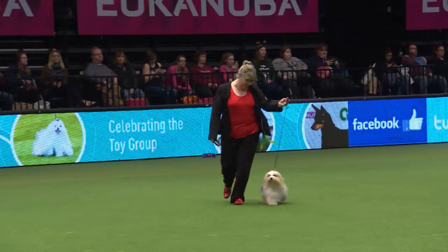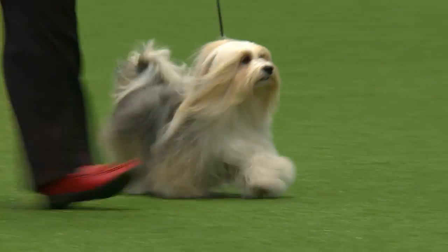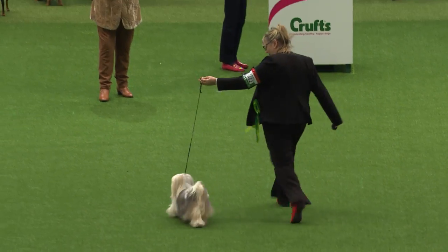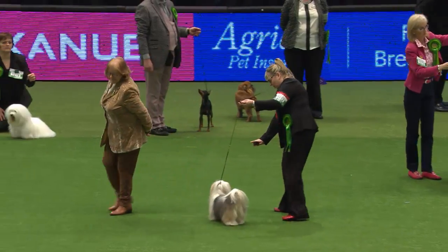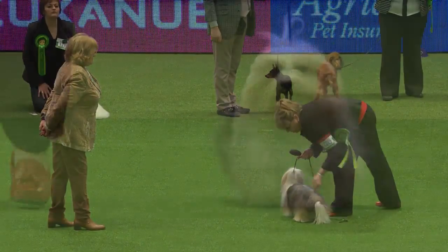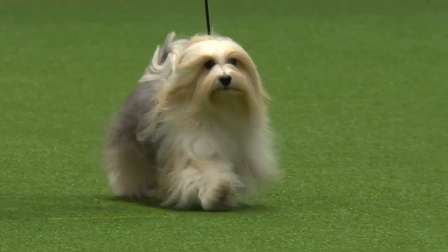This is my place in the world. And a jaunty springing action and a slight rise to the top line is typical of the breed. And this one shows it off very well. Should be free striding and with plenty of stamina on the move. Beautiful, large, dark eyes.